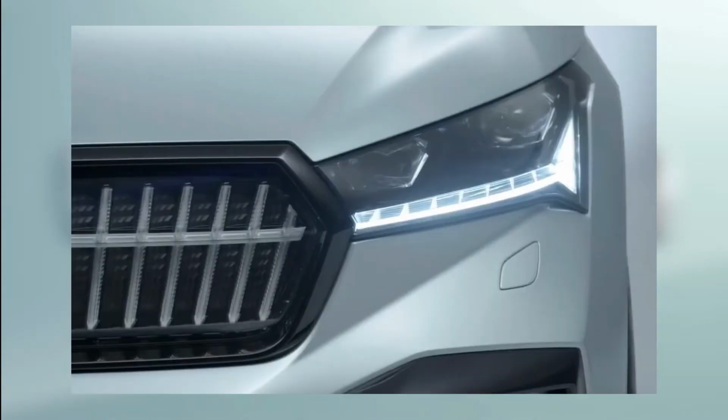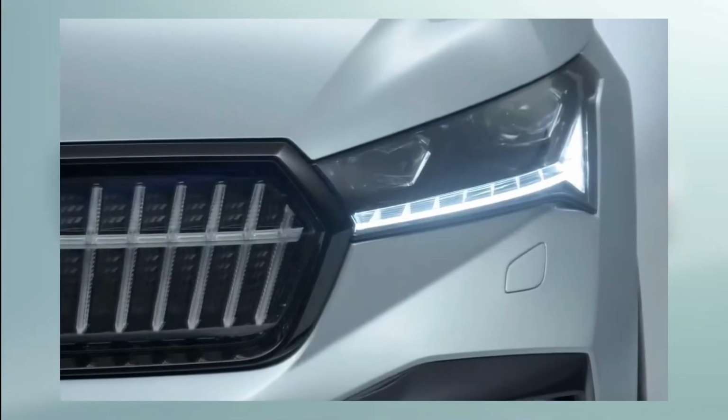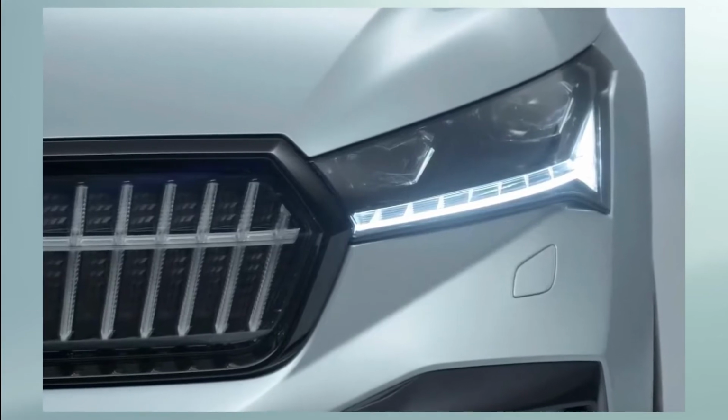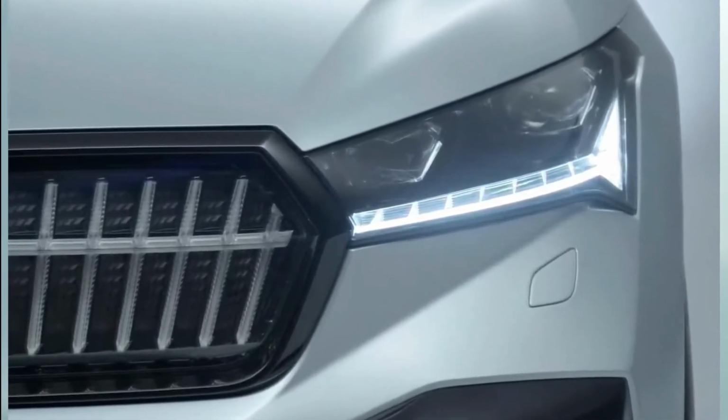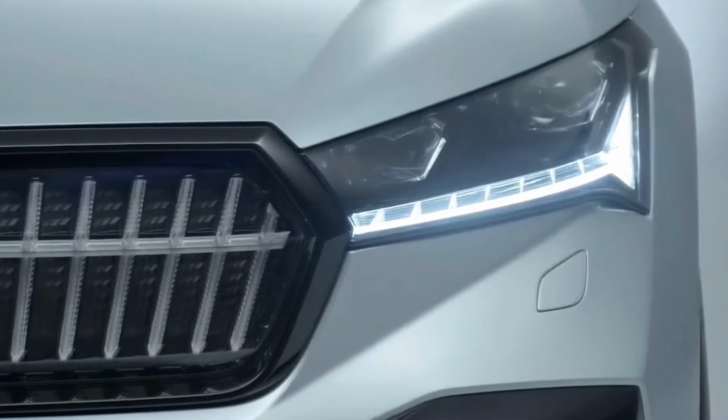One of them is the mask with the illuminated vertical LED grills. The electric SUV's headlights feature full LED matrix technology with the hexagonal shape of the main LED units. Skoda also explains that LED bodies are inspired by traditional Bohemian crystals.